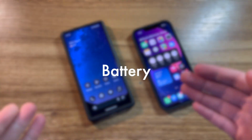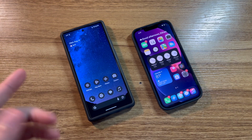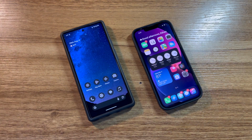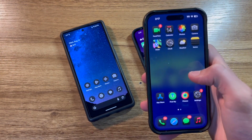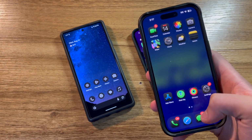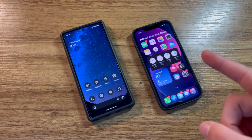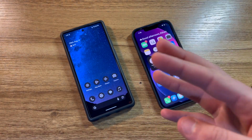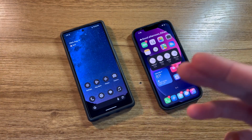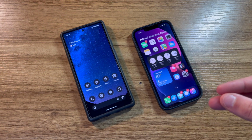Now let's talk about the batteries for a moment. The Google Pixel 6 comes with a 4,614 milliamp hour battery, which even when compared to the iPhone 14 Pro is a lot larger than the 3,200 milliamp hour battery inside of this thing. Now, the iPhone 13 has a 3,240 milliamp hour battery, and the Pixel 6's incredible 4,600 milliamp hour battery is actually larger than the iPhone 15 Pro Max's 4,441 milliamp hour battery.